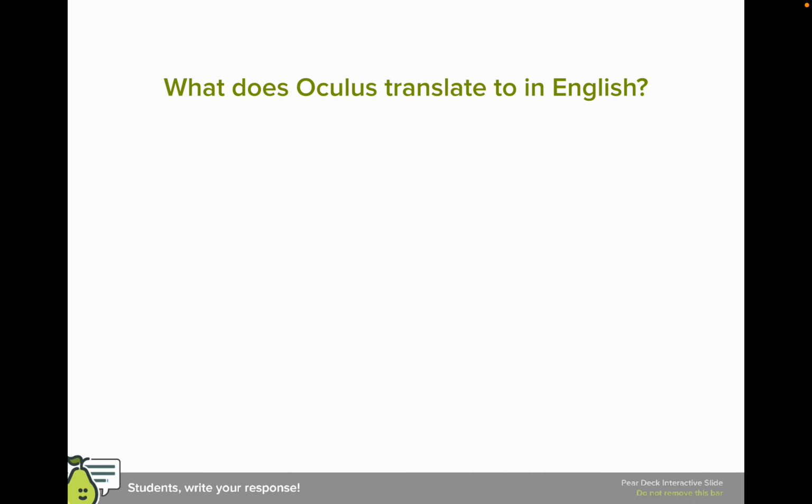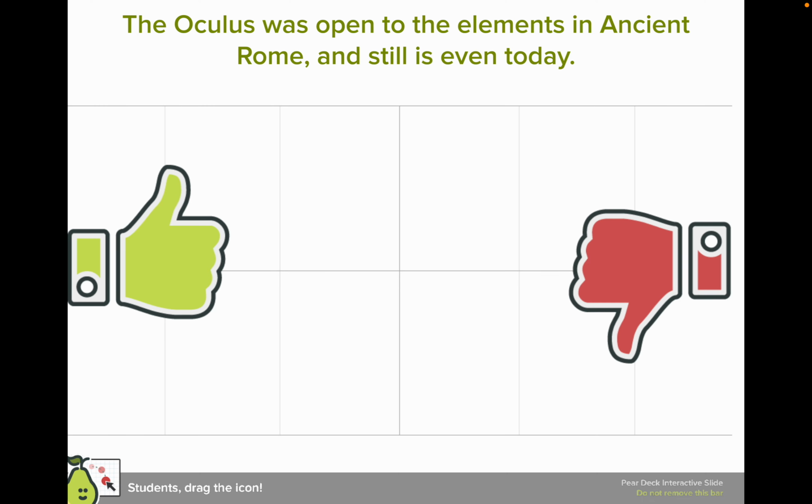And then this, I was going to go ahead and just ask you to come up with the translation in English, or have you guess. You have a nerve in your eye, and it's called the ocular nerve. It connects your eye to your brain, and anything that deals with your eyes is called that, OCU, the ocular part of your body is your eye, and so oculus translates to eye. So that's what that middle hole is called. The oculus was open to the elements in ancient Rome and still is even today.